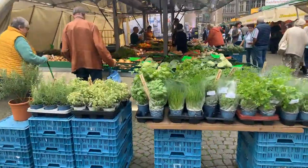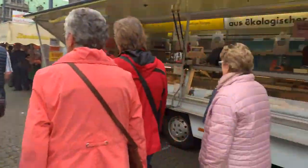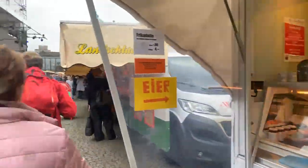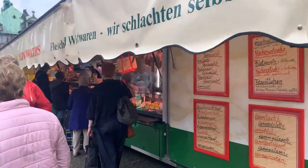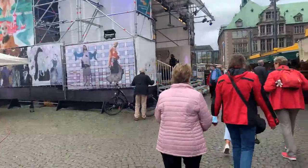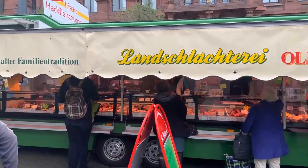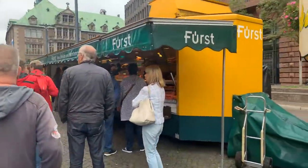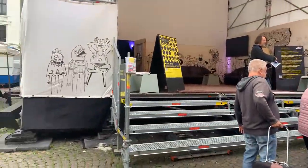Okay, some herbs, vegetables. Fresh eggs and meat, poultry, fruits. Again, the famous German sausages. Ham, sausages, meat. So this is a butcher's shop. And another butcher's shop with sausages and meat. So you know the German people, they really like sausages and meat.